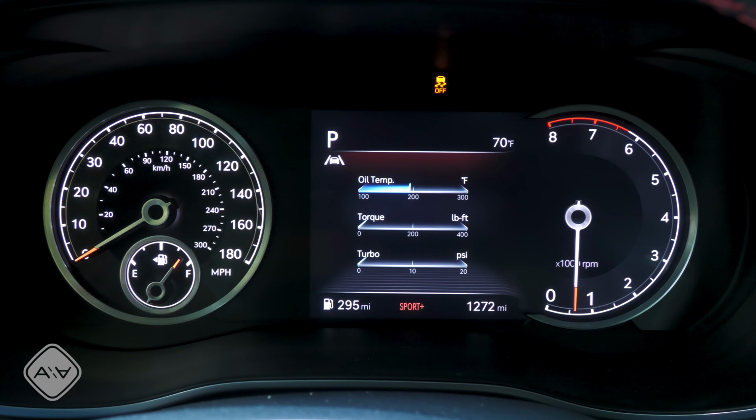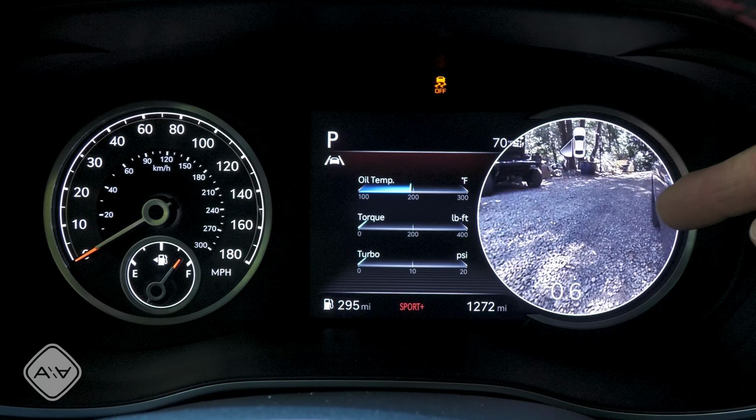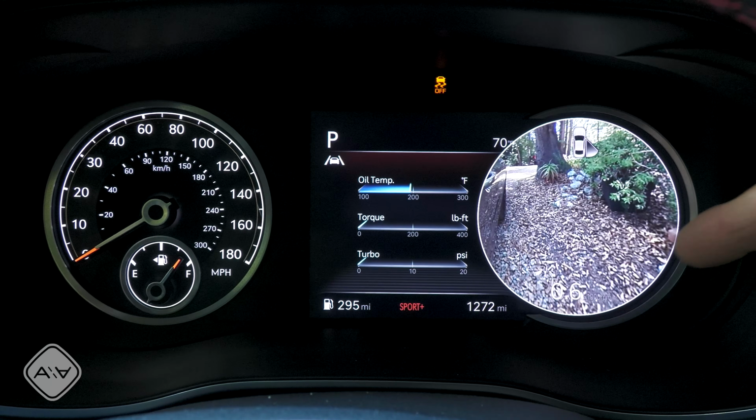As we see in other Genesis models, when you turn on the turn signal, if the vehicle has the 360-degree camera system, we have a turn signal display right here on this side. Whether we go left or right, it occupies that same section of the display.